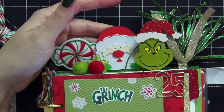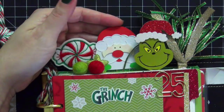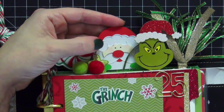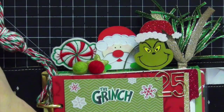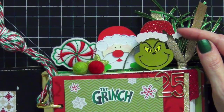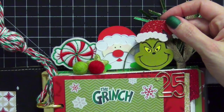This Santa Claus paperclip is also gorgeous. I love this paperclip. The detail on it is just so awesome. This is also from SouthernMessDesigns, the same company that made the Rudolph clip. Then I have this Grinch clip that I absolutely adore. It's from PicksAndStones. I will link that shop below as well.